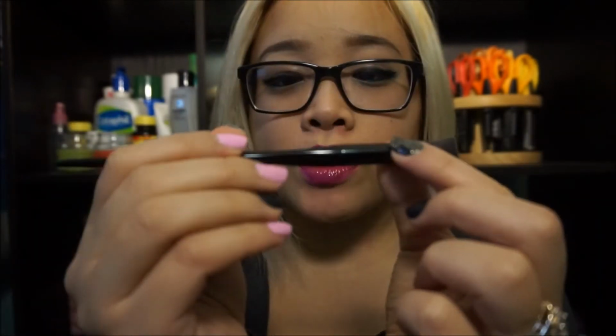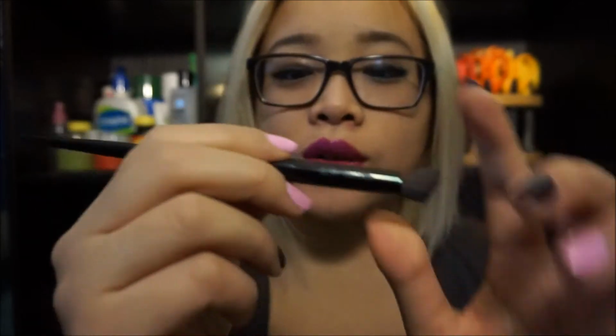And then I have two eyeshadow brushes and they are both from Soho. I don't know if they sell these particular brushes anymore. And the handle on this brush, I don't know if you can see, has a triangle shape to it. So it's an aerodynamic shape so you can fit your hand perfectly and it's easier to hold.